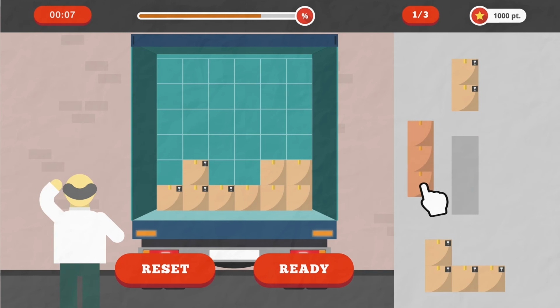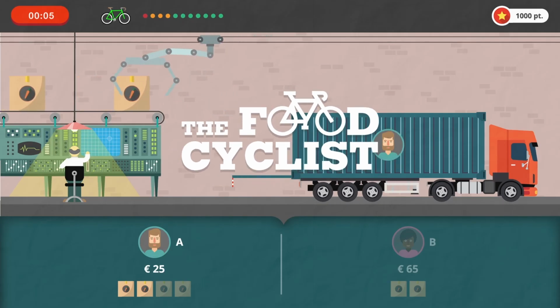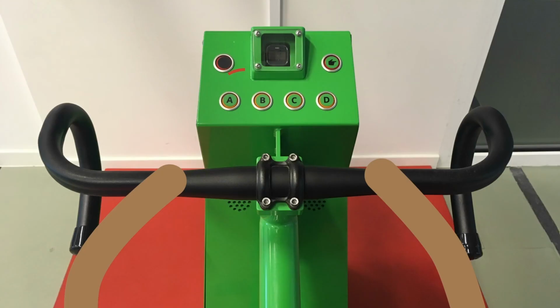Try to load as many pallets as possible on the truck. Do not stack things on top of fragile packages, because things will go wrong. Choose the best deal on the bike. The faster you ride, the faster the belt goes. Earn the most cash with the least amount of effort.